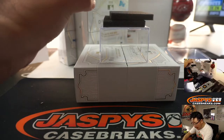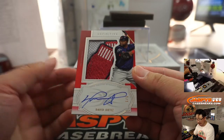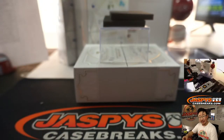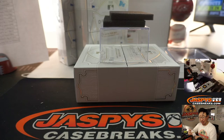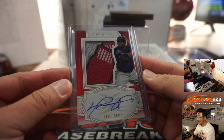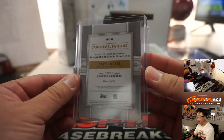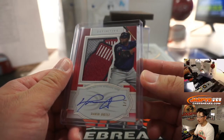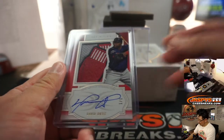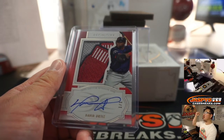And we've got a 1 of 1, David Ortiz, and the Sox, the Sox logo. Robert Thrown with Boston. Wow. It's got a nice auto, too. There you go, Robert. All aboard. Woo woo.